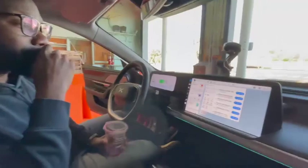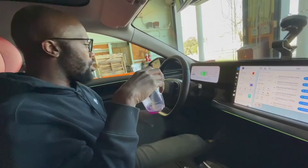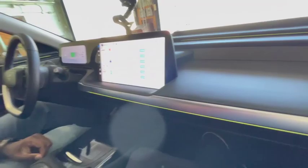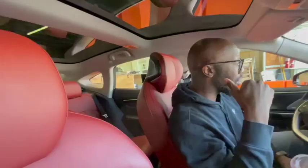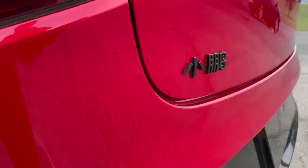For the price point, can't beat it. All day, every day. Not gonna lie, the interior's clean. It's well thought out. Massive screen in the middle, just like another manufacturer that I'm aware of. I think there are other competitors out there, but they start at a lot more. I think this one starts at about 33 before incentives. I would do it all day, every day, and twice on Sunday. It's a lot of car for the price. Yeah, it really is.